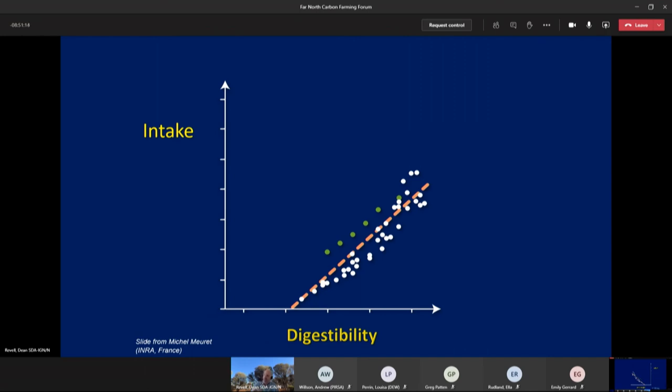If we look at feed quality across the bottom, measured by digestibility, and how much an animal eats, this is real data of people feeding a particular feed to animals for a month or so. They measure how much they eat, and you plot it on a graph, and that's what you get. The higher the quality of feed, the more the animals eat. Hopefully that makes common sense to you. It's more they want to eat and it's more that they can eat. So the better quality feed, the more they eat.